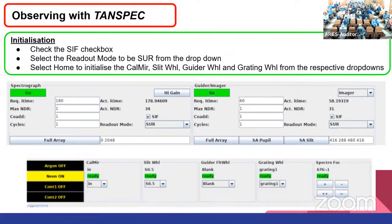If you are doing spectroscopic observations, in the slate you just click on it. A drop down of the available slates will come up. You select the slate of your choice in which you want to observe. And in the guider wheel, in the imager, you select the filter.